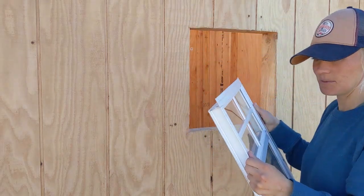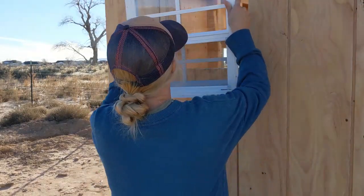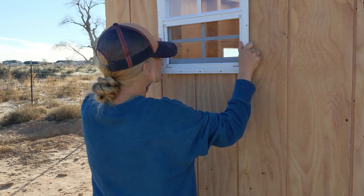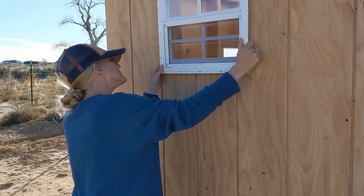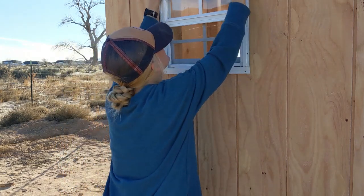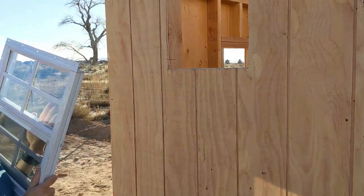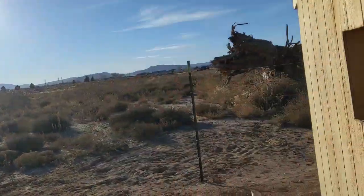So let me test some of the other windows. Does it fit on this one? Oh shoot. We've got to trim down the siding on this one too. Yeah, we don't want to break anything. Oh, that one actually. I don't want to break the window. That one doesn't fit either. Great. Maybe it won't be time for windows. Let's try the other one.